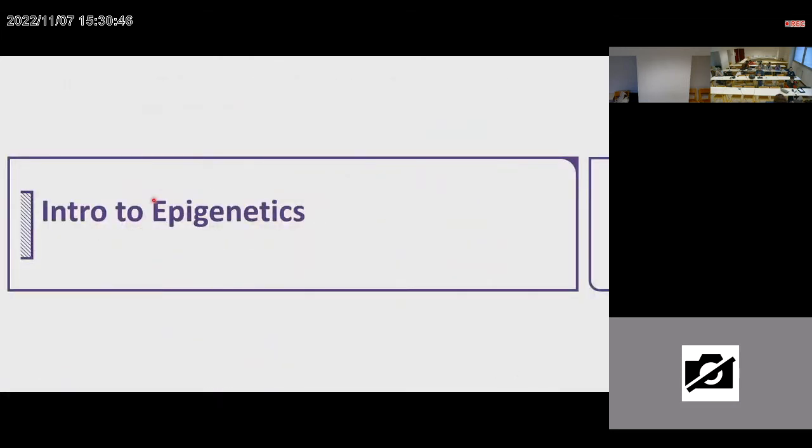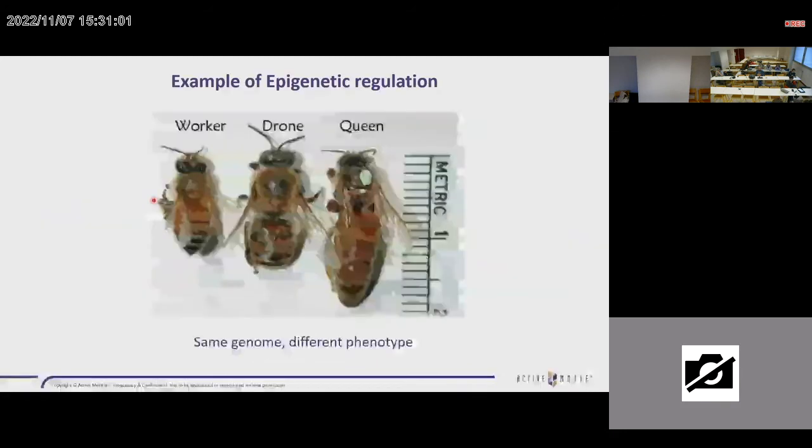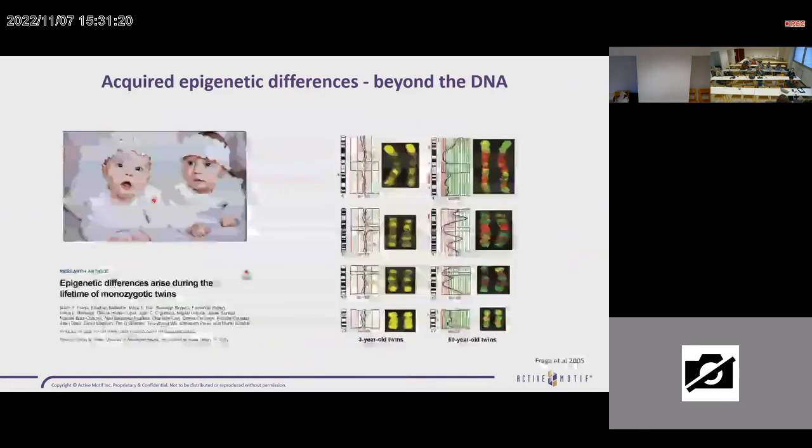So let's talk now about epigenetics. Epigenetics is the study of how your behaviors and environment can cause changes that affect the way your genes work, but without changing the DNA sequence. I think you all know that. So just a few examples that are really obvious. For example, in a beehive, all the bees have exactly the same genome, but you can see that you have 3 different phenotypes from the same genome. The same with monozygotic twins. In fact, we were able to see that in monozygotic twins, you have different DNA methylation patterns.